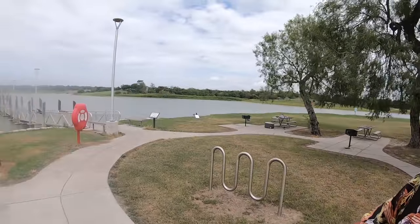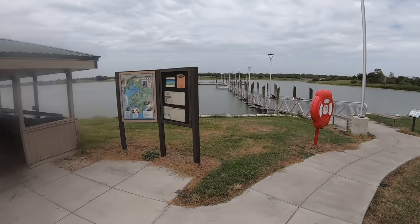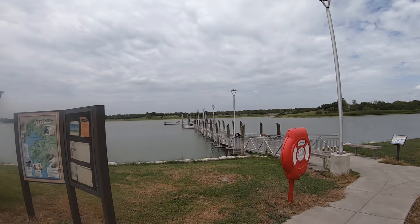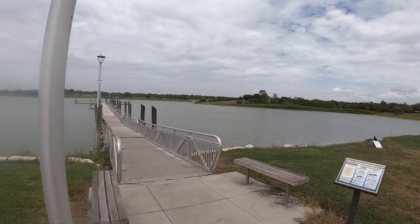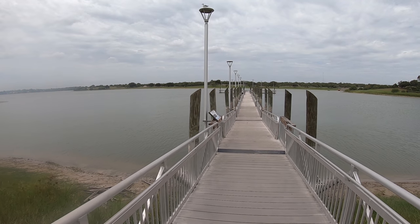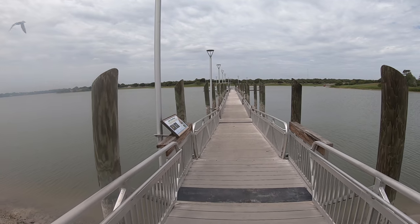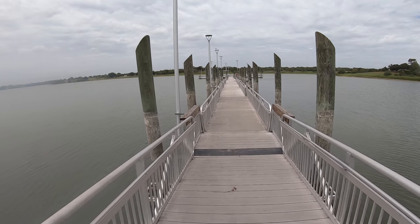So we're gonna grab a bite to eat, then we'll go see some stuff. We're at Corpus Christi Lake State Park. Corpus Christi Lake State Park is a fisherman's lake. Check this out. You wanna talk about being able to fish? You don't need a boat here. You can get right down on the water and you can go out on this big, really loud fishing pier. So we're gonna go slow because it's loud. Maybe we ought to just go fast and get it over with. That's what we'll do.